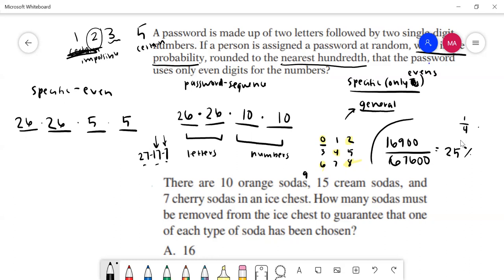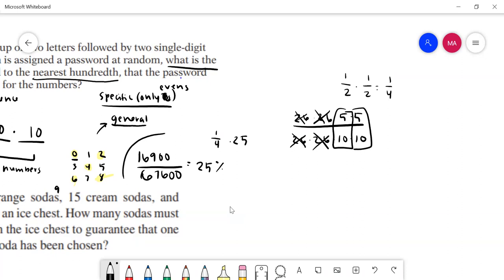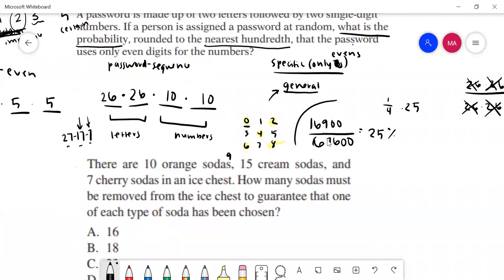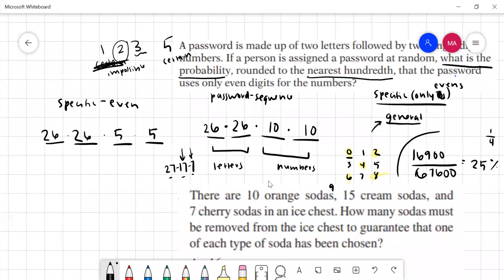This should make sense because what we're doing in these fractions is, we have our specific event, which is 26 times 26 times 5 times 5 over 26 times 26 times 10 times 10. And we know how fractions work. We can cancel out these similar things because we're multiplying. And then we have 5 divided by 10 is 1/2, times 5 divided by 10 is 1/2. So 1/4 is the correct answer here. We did all this long math and I had to plug it into my phone, but it should make sense that it's 25% because the chance is 50% times 50%.